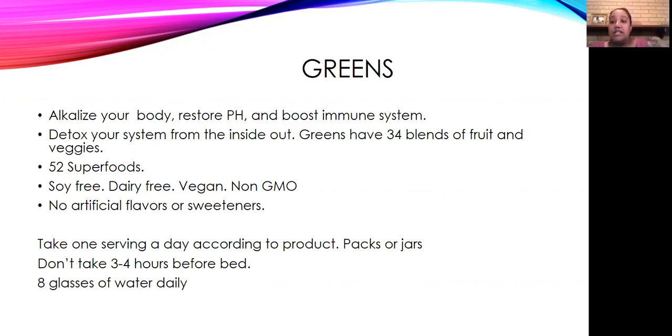Our greens blend, now this is very important. The old greens formula, don't even bother selling it. One, there's no BV there. It's cut in half. Two, it only has the 30 superfoods. You want to offer your clients the one with the 52 superfoods. So you always want the greens proprietary blend. You always do it.